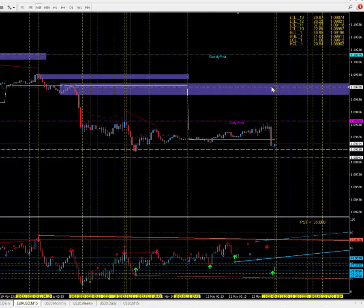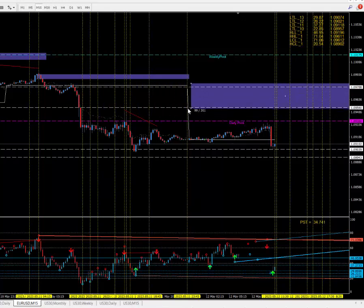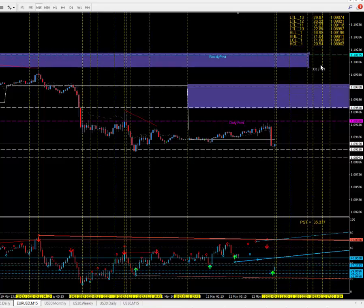78 is like right here, which works out fine, and 54 is there. All right, so this zone here, if you like, you could do this. Okay, marking this level here, and that's also fine. I'll get rid of this. Okay, if it goes anywhere above that anyway, it's going to go to the weekly pivot, and that'll be that.